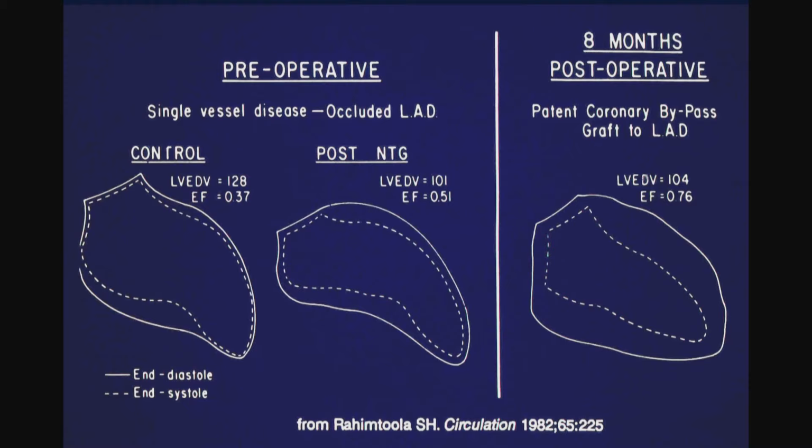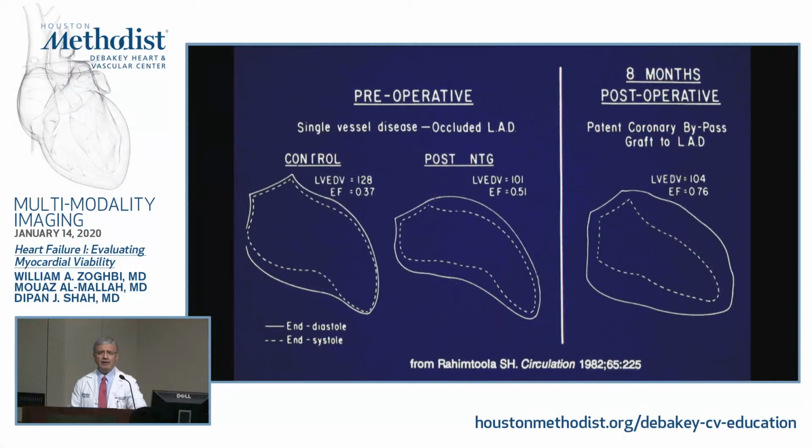And this depiction of the figure from a publication by Dr. Rahimtullah, who unfortunately passed away about 2 years ago or so, was highlighted more than 35 years ago. Before that, we did not really think about reversibility of myocardial dysfunction as much as we think about it nowadays. We thought that if you had an infarct, an injury, a bad ventricular function, a low EF, those areas would not improve.